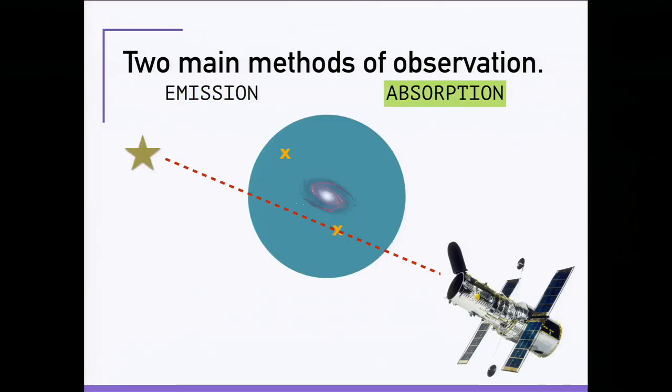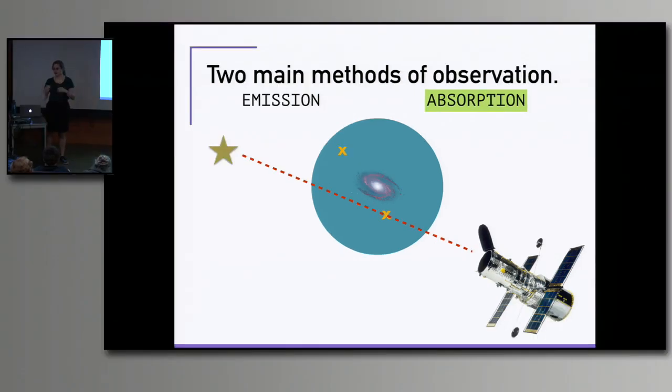Absorption, on the other hand, is a lot easier because you're starting off with something that's incredibly bright. So if you have a really bright background source, and in almost every case this is a quasar, so you have a black hole that's accreting gas that gives off a ton of light because of that accretion process, and you can see them out to extremely large distances. So if you have a quasar behind your galaxy that you're interested in, the light from the quasar is going to pass through the galaxy, and then you can observe it with Hubble or your telescope of choice.